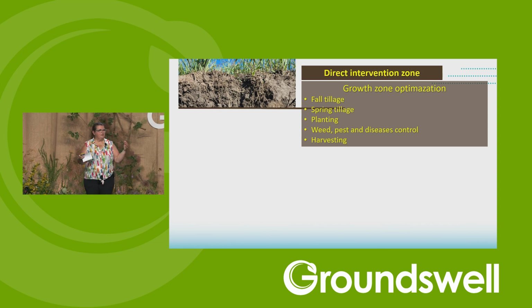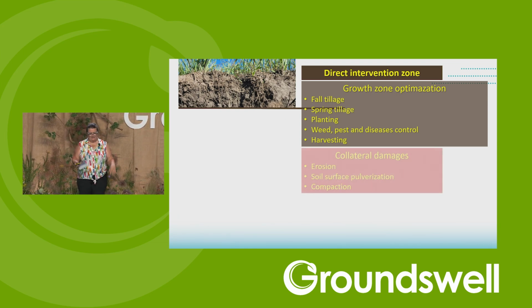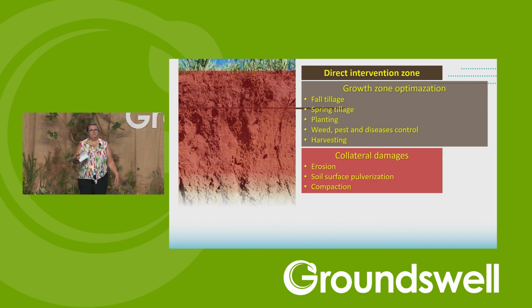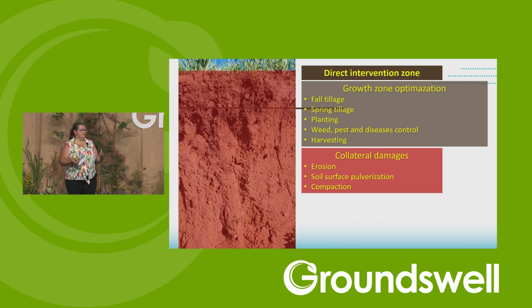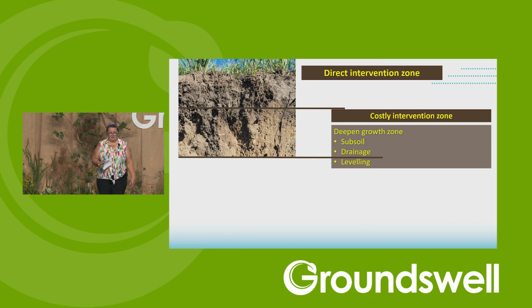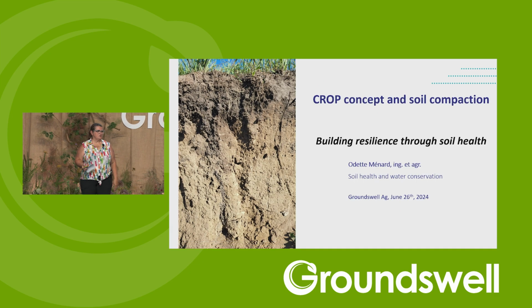And we put a lot of effort in the top 6 to 8 inches, what I call the direct intervention zone. So we're doing a lot of work there: plowing, disking, disturbing the soil, planting, and harvesting at the end. But yet, all of this work that we're doing, with the idea that we're doing something good, has what I call collateral damages: soil compaction, soil surface pulverization as well, and of course, erosion. Then I get into what I call the costly intervention. We're doing some subsoiling, drainage, leveling, and again, we're not going to get through the whole soil profile.